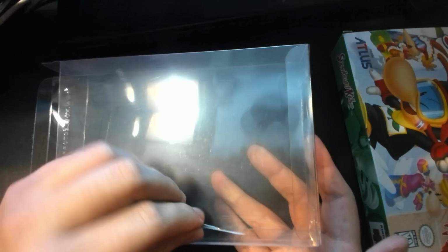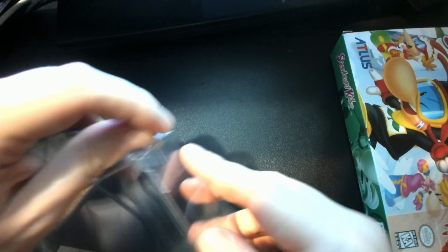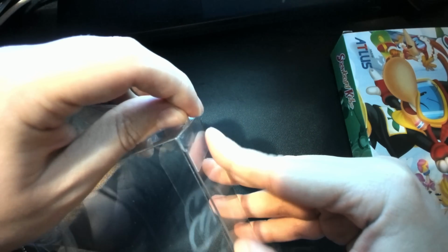Ooh, I forgot this protective film back here. Forgot to get both ends. Oop, we closed it, the flap still has some of the plastic.